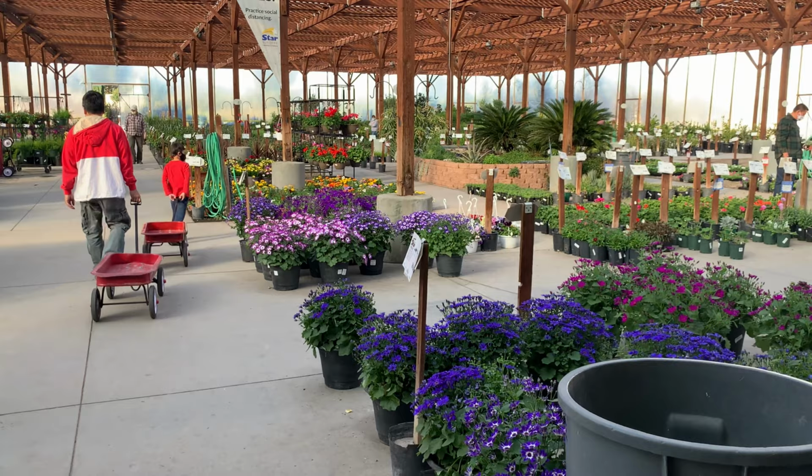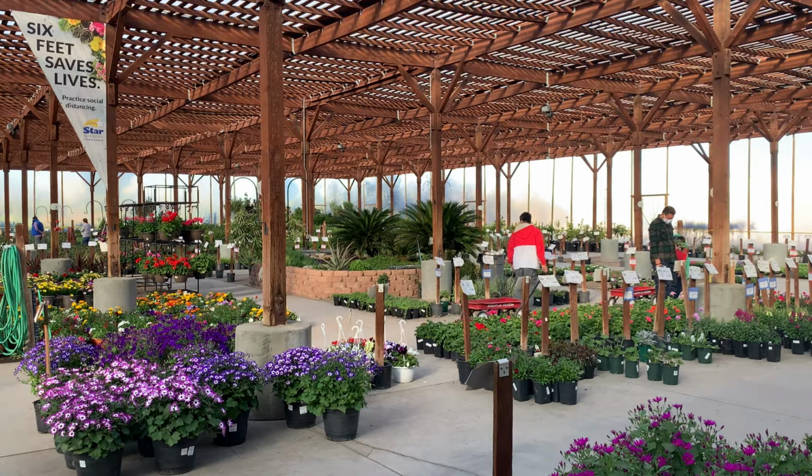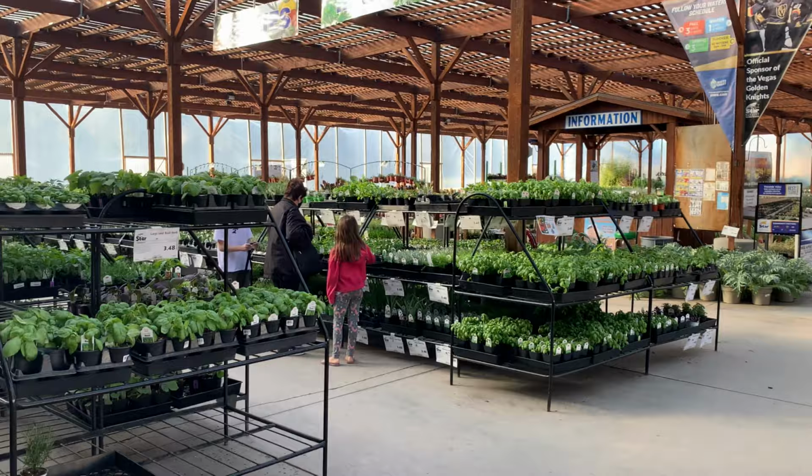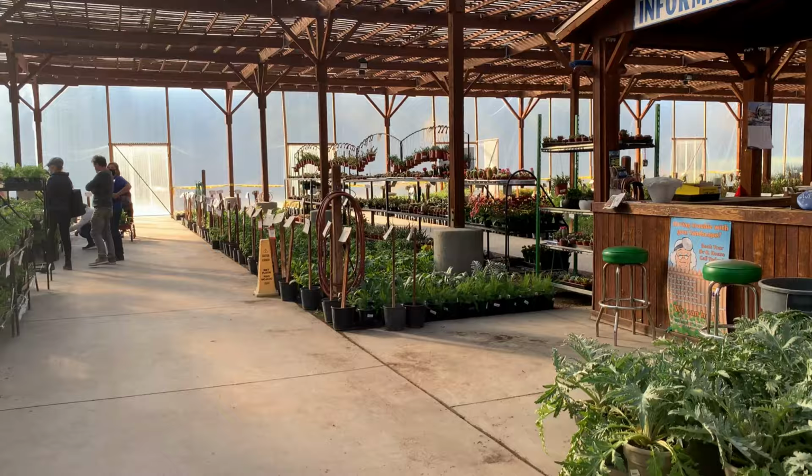Here we are now inside the Star Nursery. So on the right side here, they have the annuals. And then back there is where they have the trees. That's where we will go. And then on the left side here, they have the herbs. And then behind the herbs, you probably cannot see it. That's where they keep the succulents and the cacti.